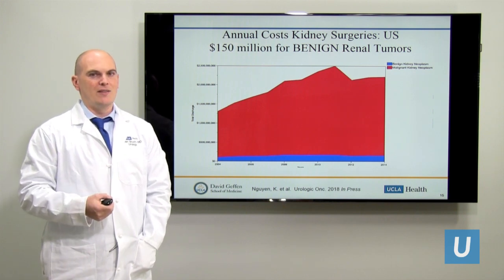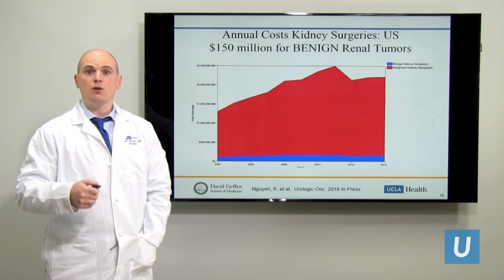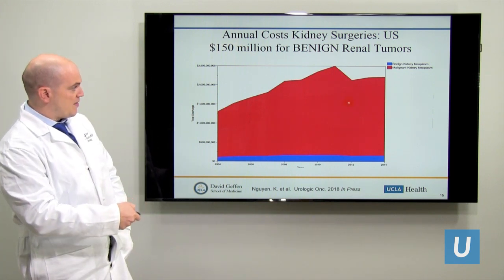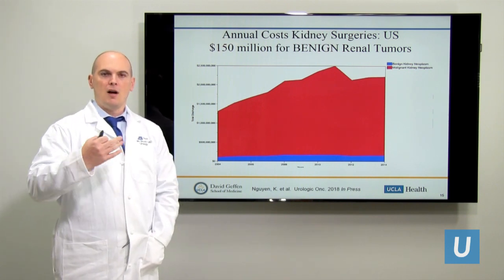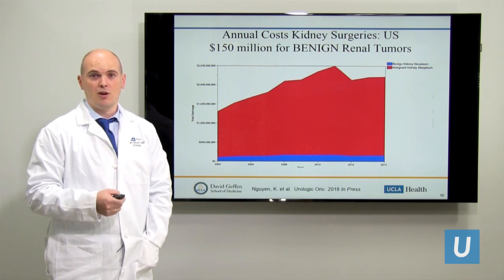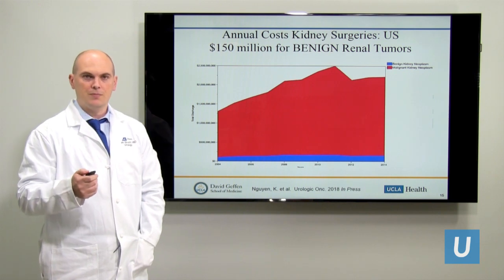There's obviously, we have a healthcare crisis today with billions and billions of dollars of treatment being performed in the United States. If you look at the cost each year from removing these benign tumors, which is in the blue, okay, there's about $150 million of benign tumors that are removed each year. And you know how much grant funding we have to study benign tumors? Actually, zero. There's no NIH dollars allocated to the study of maybe finding these tumors and preventing unnecessary treatment.